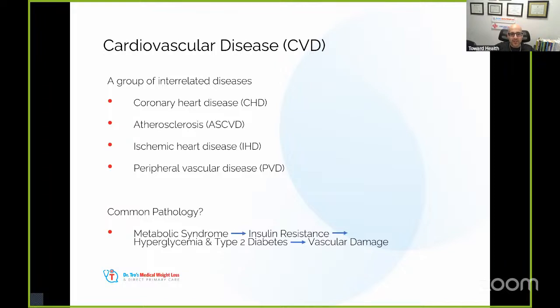Here's a great question: are they available throughout the US? Absolutely. Yes, you do need a referral from a physician. This particular test that you saw, another example is HeartFlow. We use both of them. It is very similar to that test.